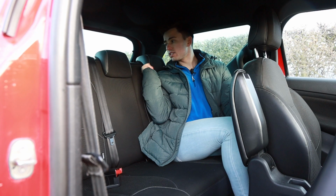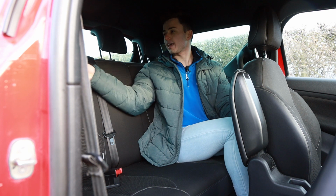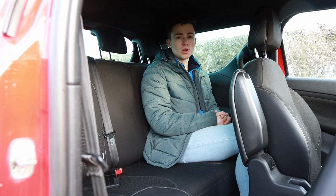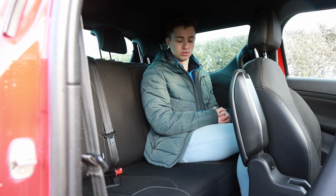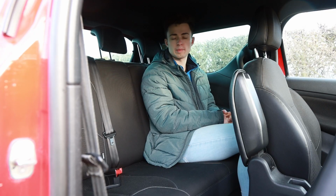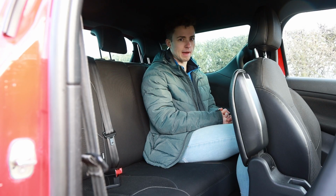You've got 3 headrests, all of which are height adjustable back here, so you could carry 5 people in this car, although I'd probably recommend only 4 if you're doing a longer journey, because you would find yourselves a little bit squished sideways for space and shoulder room in the back seats.